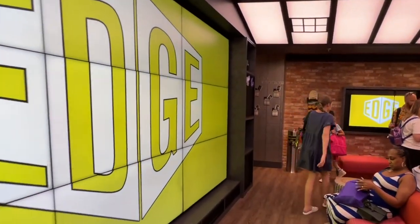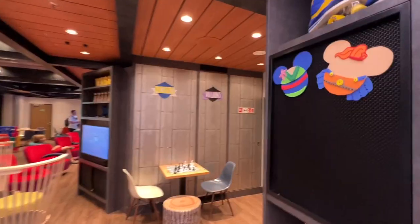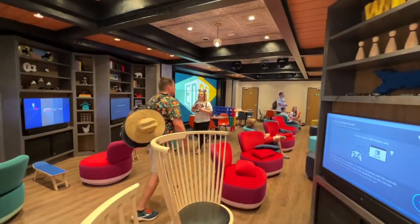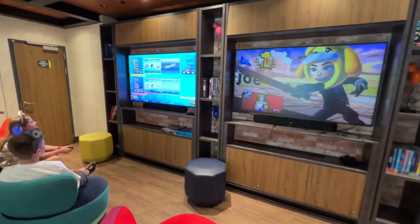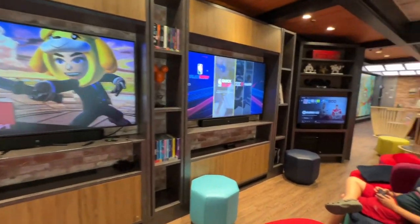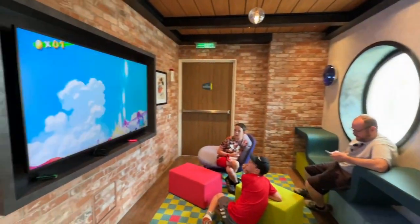Now that the kids are checked in at the Oceaneers Club, we're off to check in the twins at the Tween Club. This cool space is great for those kids who aren't quite teens yet, but want a space away from the little ones. Since they're 11 years old now, they are able to come. But since Willow was still 9 at the time, she hadn't turned 10 yet, she was not allowed to join her sisters. But that's okay, there was plenty for Willow to do down in the Oceaneers Club while her big sisters were over at the Tween Edge Club.